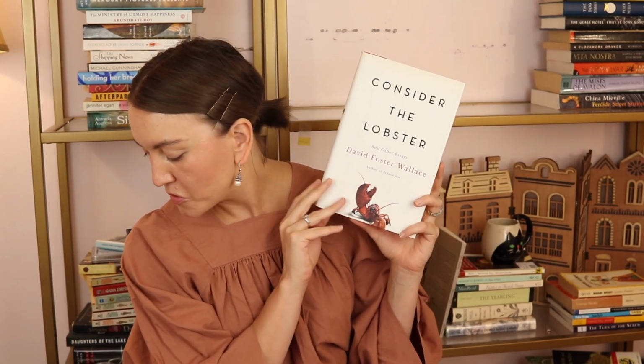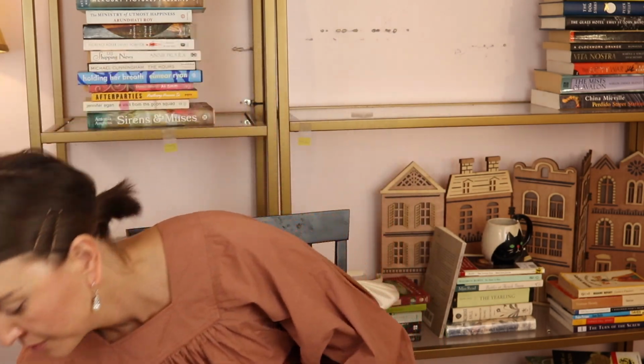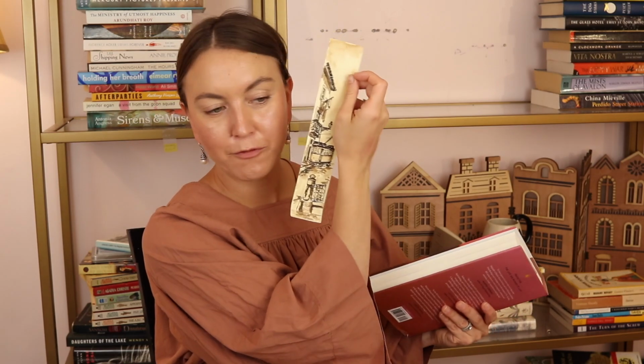Consider the Lobster is a bunch of essays by David Foster Wallace. So this is going to go under essays, which I've lost. Oh, right here. Look at this beautiful bookmark from a friend.